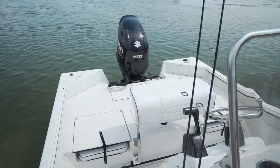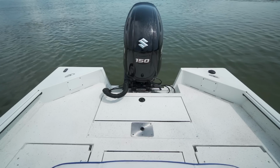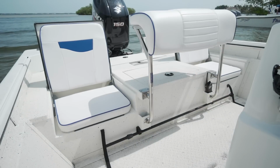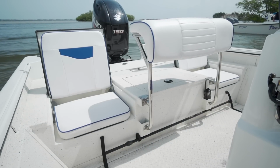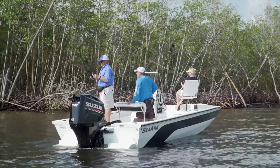Here's what SeaArk did with the 210 Bay Runner in the transom. It's got invisible seating. Now here's what I mean by that. You look at it first and it's a rear casting platform, but you can flip up a seat on either side and sit there very comfortably when you're running, or when it's time to fish, you just put the pedestal seat back there.